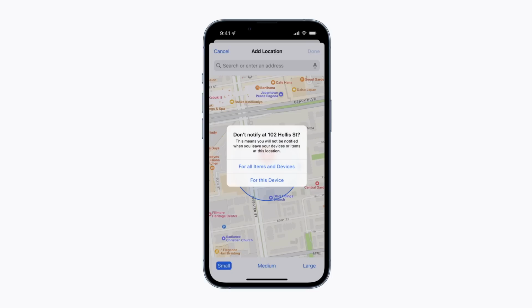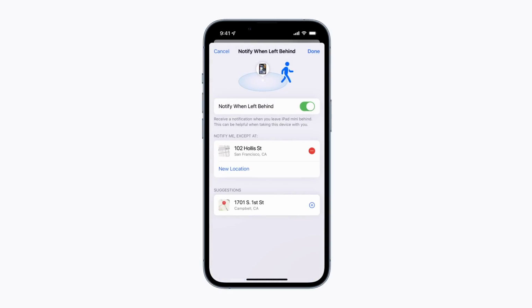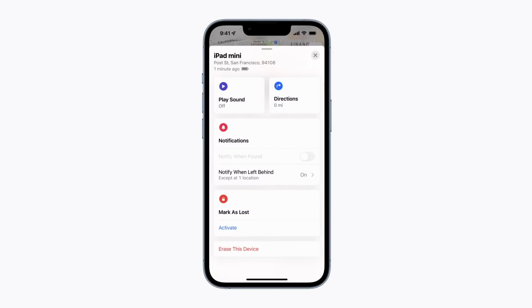If you have more than one item or device, you'll have the option to make this a trusted location for all supported items and devices, or just the device you selected. We'll trust this location for all of our items and devices. Now tap Done, and you're all set.